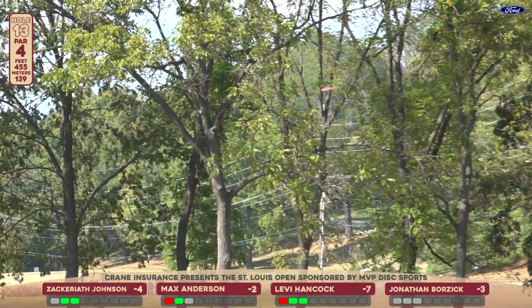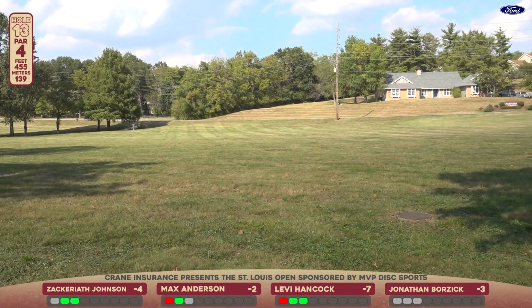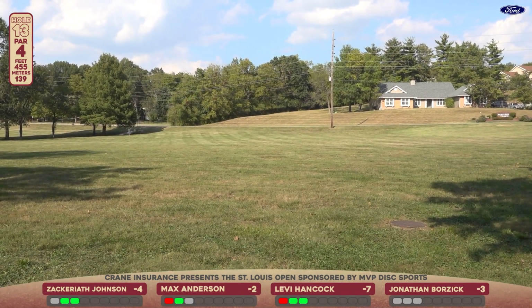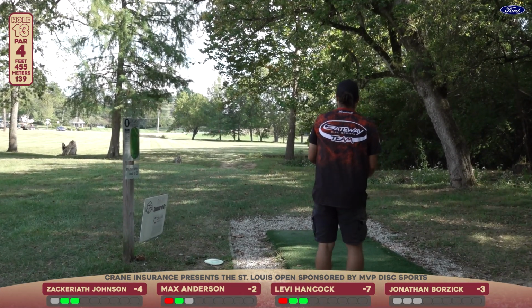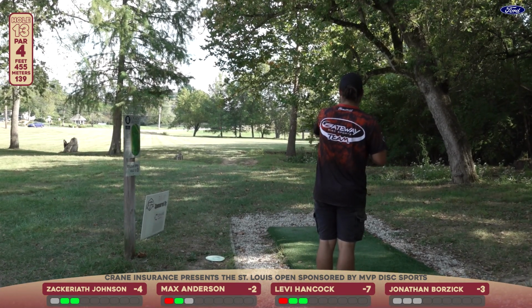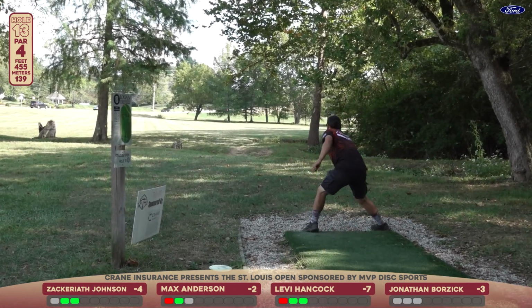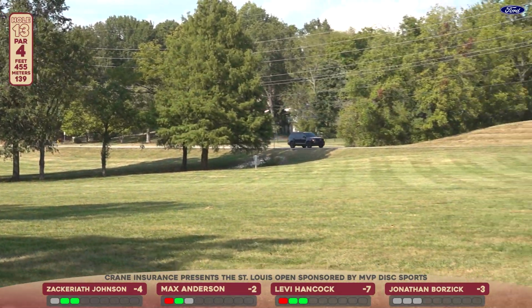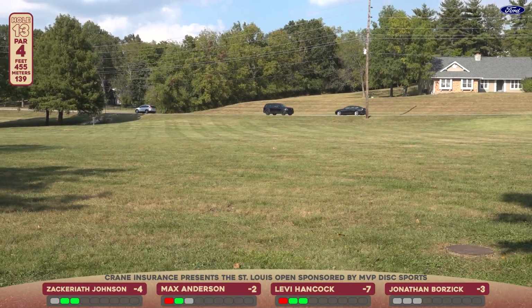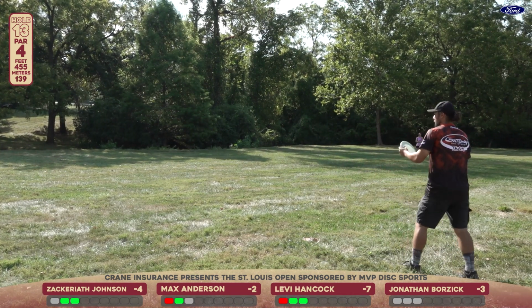So these guys are going to get in a free rip. Yeah, it looks like all these guys are in position where they're going to have a look at the basket. One more coming up from John. He's got a forehand. Great shot. Yep. Just get in the fairway. Don't go do anything silly.